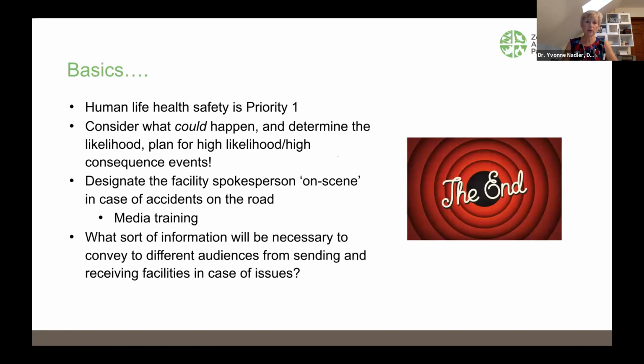So again, I just want to reiterate the basics here, because I am not the professional, but goodness knows that in all of our workshops and contingency planning webinars, we always hit these high points when it comes to communication. Again, human life, health, safety is priority one. Please consider what could happen, determine the likelihood, and plan for those high likelihood, high consequence events that are going to happen when you're in an emergency transport situation. Designate that facility spokesperson on scene in case of accidents on the road. Have them practice.